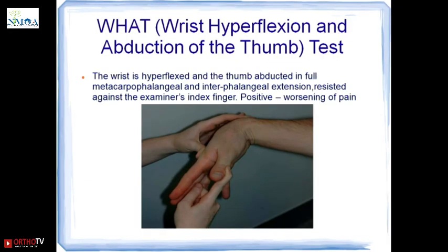Then you have the Eichhoff stretch, which is a small variation. See, there are various tests, but they are all small variations of the same principle: to tension these 2 tendons and see whether the same pain is reproduced. Then you have the WHAT test, which is a wrist hyperflexion test, where you completely hyperflex the wrist and then ask the patient to forcefully abduct the thumb.